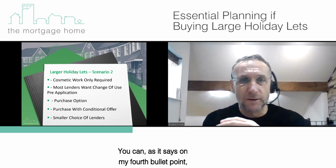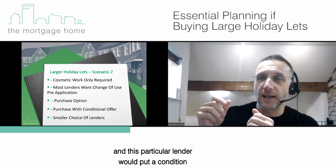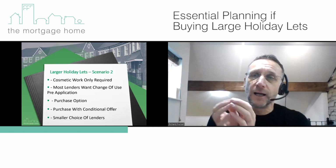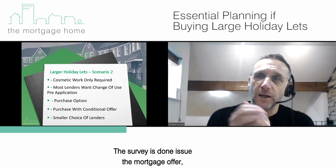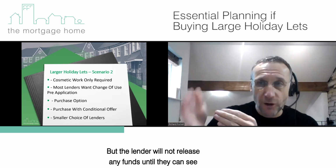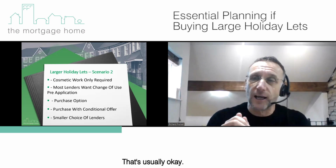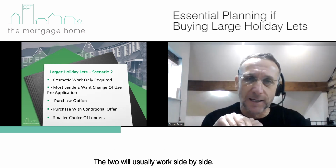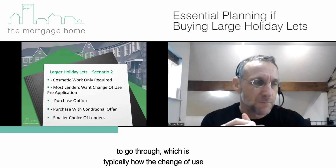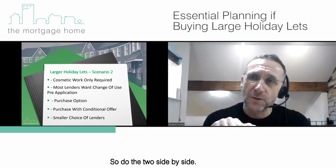You can, as it says on my fourth bullet point, then carry on with your purchase, and this particular lender would put a condition on the offer. So it'll allow the application to go in, the survey's done, issue the mortgage offer, start on the solicitor and the legal work, but the lender will not release any funds until they can see that the change of use is in place. That's usually okay. The two will usually work side by side. It's going to take a good couple of months for the application to go through, which is typically how long the change of use application takes as well, at least 2 months. So do the two side by side.